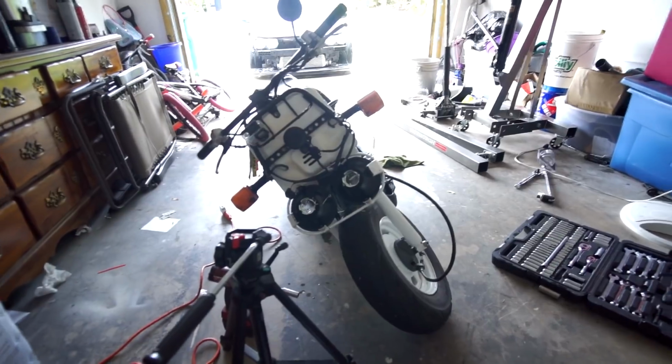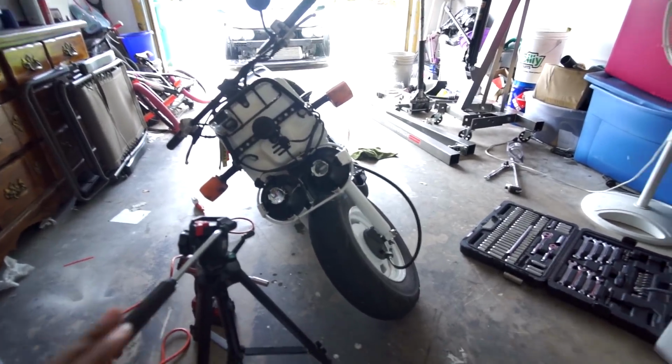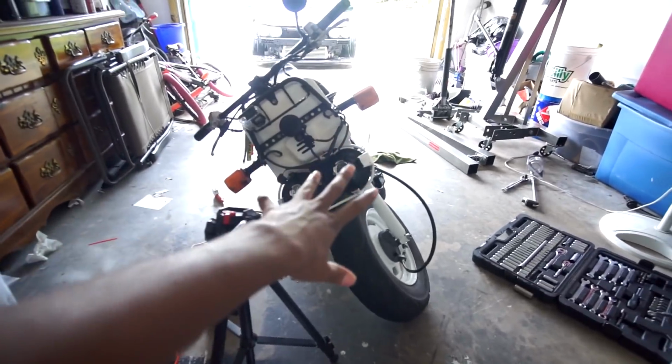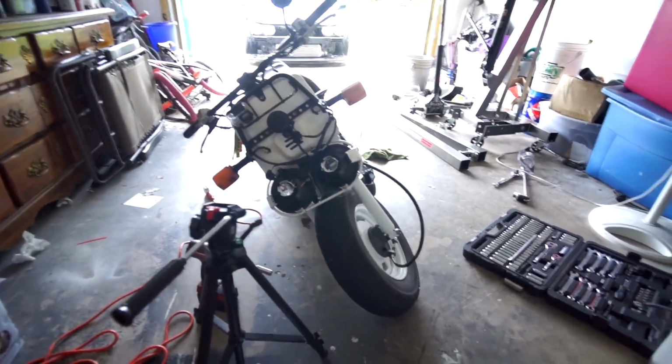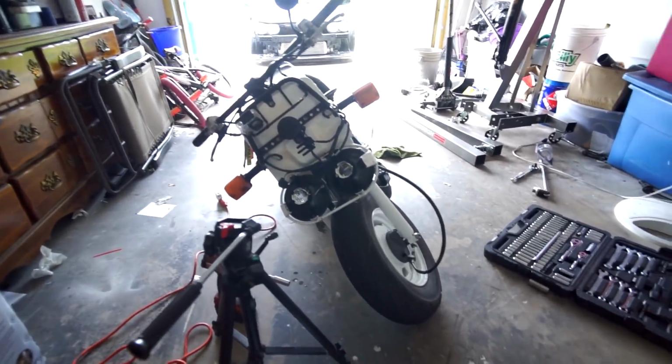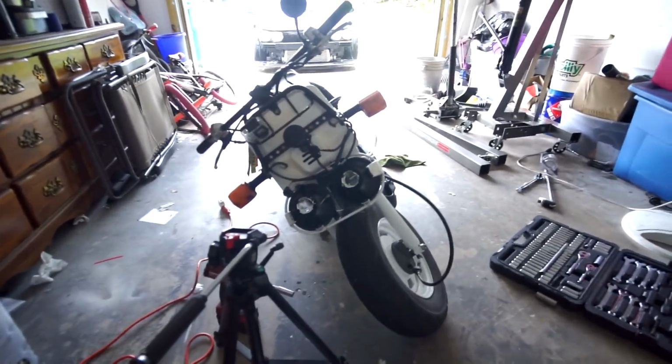Now, I have no idea if all Ruckus bulbs are the same. I don't know if they changed headlight styles over the years. This is a 2011, so I don't know if it works for the first generations or even the 2017s or 18s or whatever that's out right now. All I know is that this worked for my model, and this is a 2011.